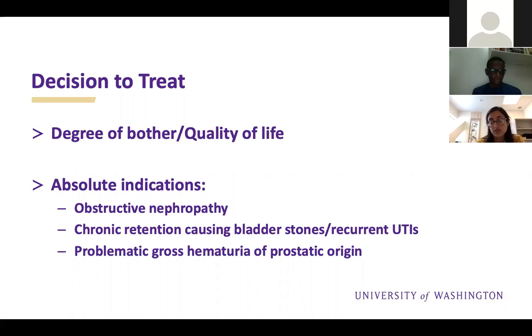And so I don't necessarily push them towards treatment unless they have any of the absolute indications, which, as you know, include obstructive nephropathy, complications of chronic retention, like stone formation, recurrent UTIs, or problematic gross hematuria coming from the prostate. So if they have any of those things, I'll usually encourage getting treated up front.